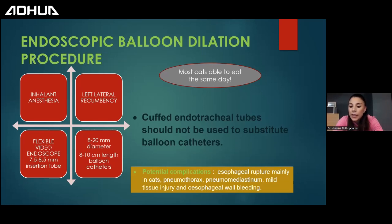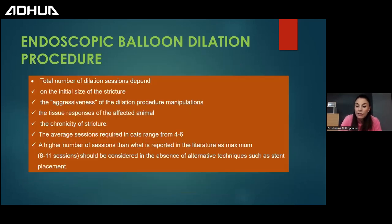And potential complications, which I only had once, in a cat that had atresia, which means that there was no entrance of a stricture. It was a closed tissue. We had no tissue, okay? So you can cause esophageal rupture, pneumothorax, pneumomediastinum, mild tissue injury, and esophageal wall bleeding, which is expected. The last ones, not mild, severe esophageal tissue injury we have, and also we can have a lot of bleeding, you will see. The procedure, what is the total number of dilations?